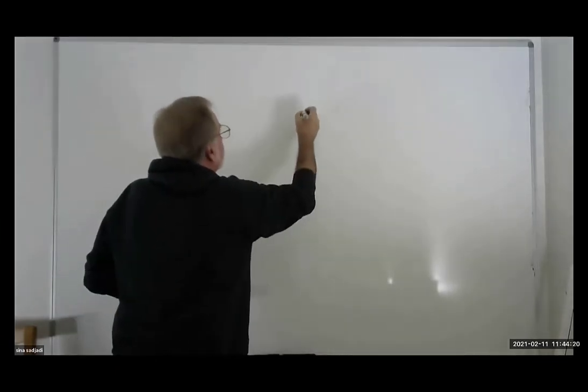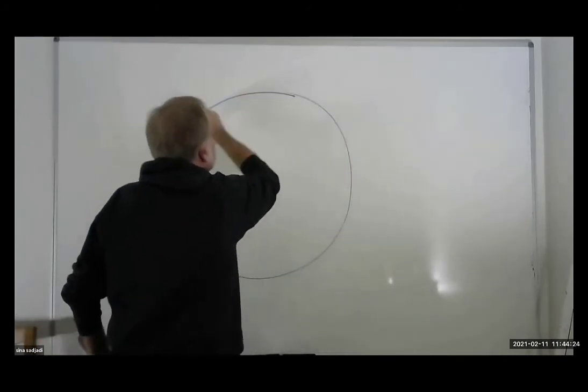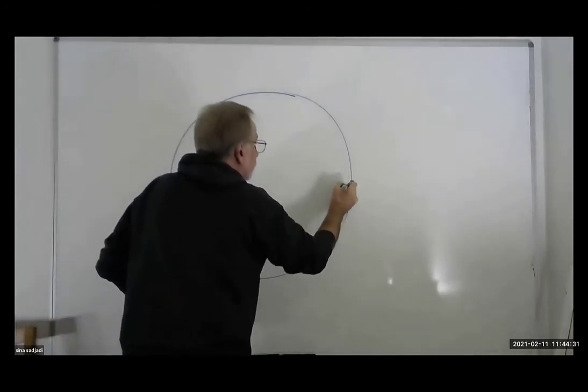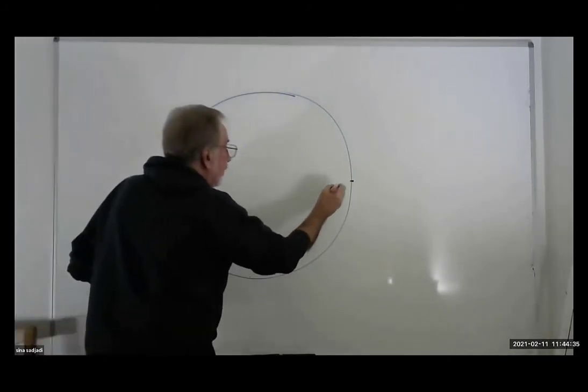I'll make it blue this time. Let's see, celestial sphere. Oh, okay, there's a celestial sphere for you. It's not perfect, but we'll live. Pretty good. Okay, thanks. Here is the celestial equator, right?